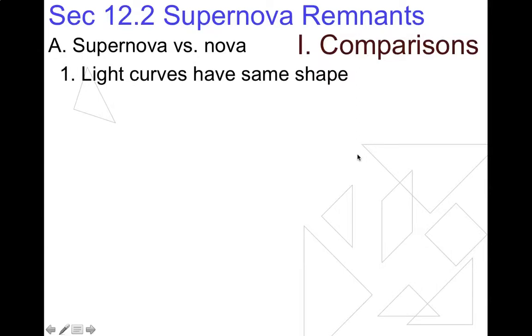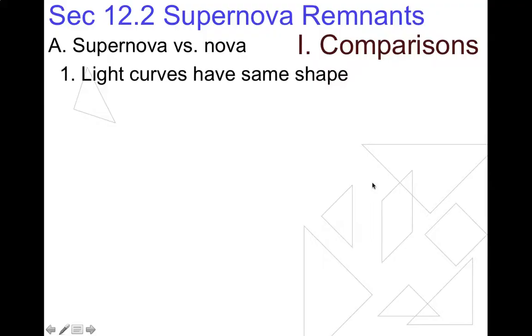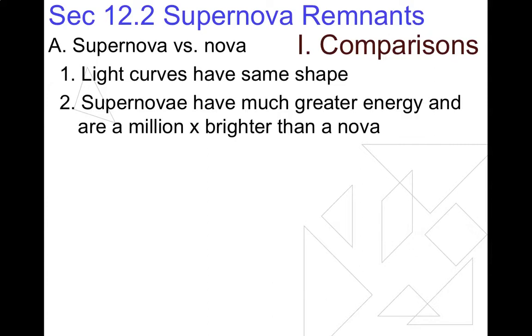One thing that all of these things have in common, a nova, a type 1 supernova, a type 2 supernova, is that their light curves are similar. They're going to peak in brightness very, very quickly, in a matter of hours sometimes, and then slowly over time, they fade away. The light curves are the same shape, but the big difference is a supernova, as you can probably guess, is much more powerful than a nova.